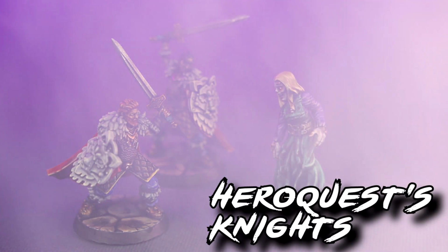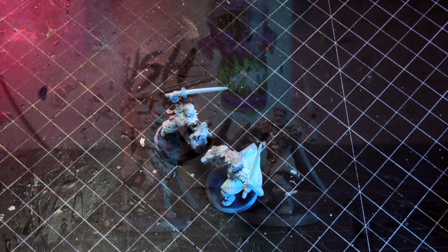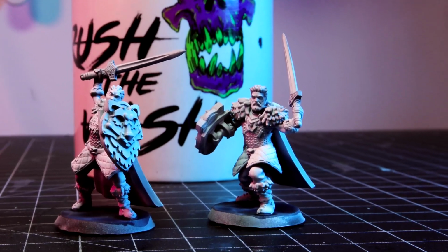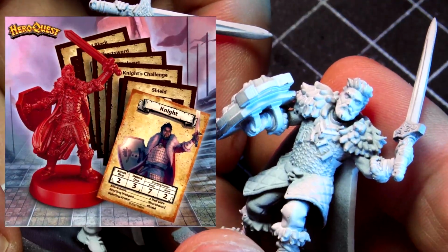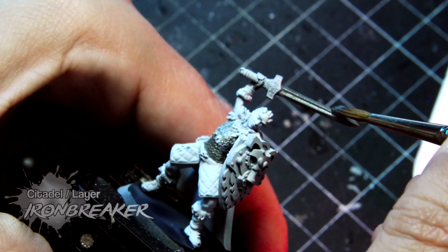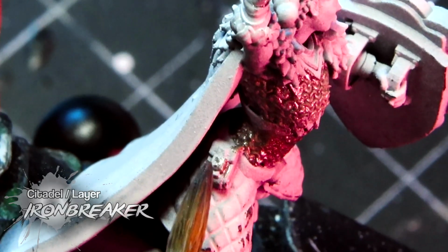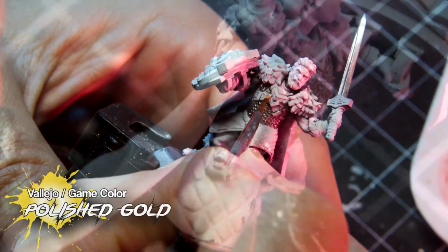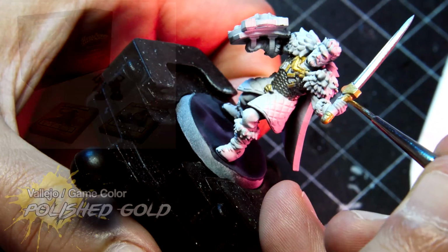Today we're going to be talking about an issue that I'm sure many collectors and gamers can relate to. The frustration of limited edition releases that become unavailable and are then sold at sky-high prices on second-hand websites. As I paint these miniatures, I want to bring attention to a particular release that really gets under my skin. The Commanders of the Guardian Knights, set for the new edition of Heroquest.